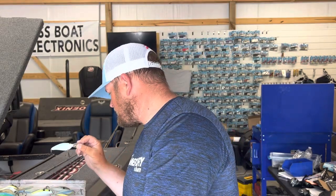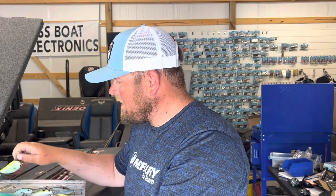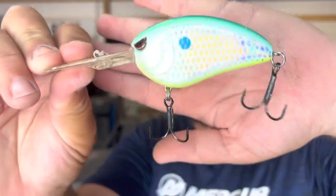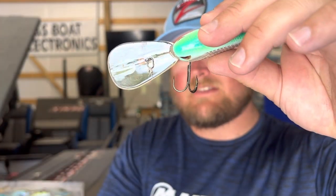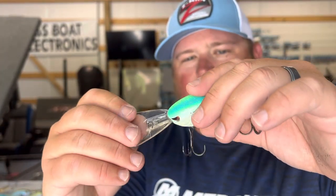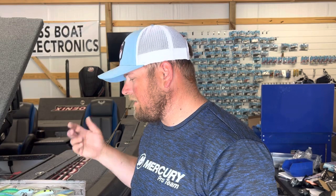Other than that, we've got some Spro Little John DDs. These are actually really good crankbaits. They do a really good job as far as a deep diver. These have very aggressive bills on them. They will dive down to that 20 foot zone pretty easily, and they're really good casters. They've got a great weight transfer system in there. So I've got a few of those, and I've caught fish on them.